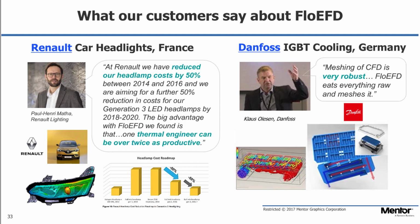And again, let's see what the customers say. Renault, Paul Henry in Paris, I went to see him last year. He's very much involved with the business drivers in using CFD technology, and you can see here he's already been able to reduce his cost by 50% and his productivity, compared to ANSYS CFD solutions, jumped up quite dramatically. He also was able to reduce the size of the headlight, which had mass savings and cost savings, and use fewer LEDs than the previous generation, and he's continuing to accelerate that.